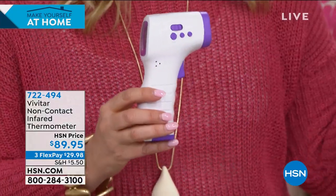So, yes. But what I'm saying is this, I can kind of talk about taking the temperature of the room. I take the temperature of our business. This is the kind of thing that is selling in two seconds.